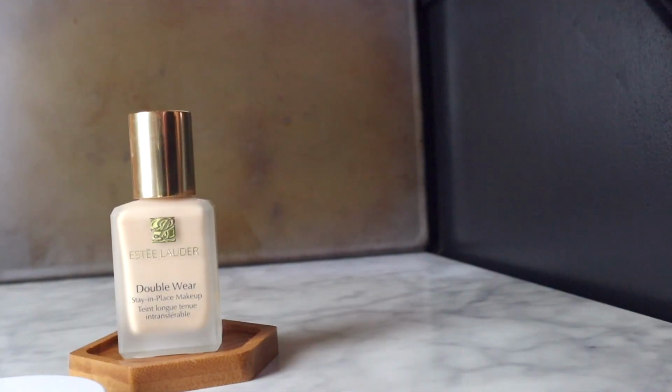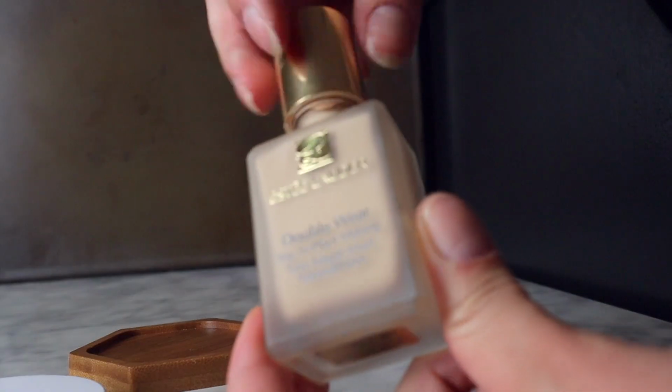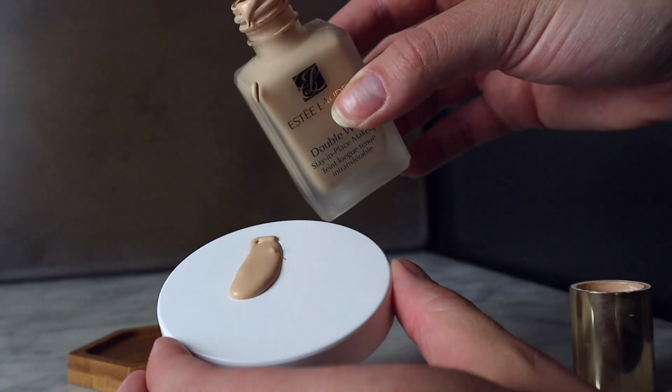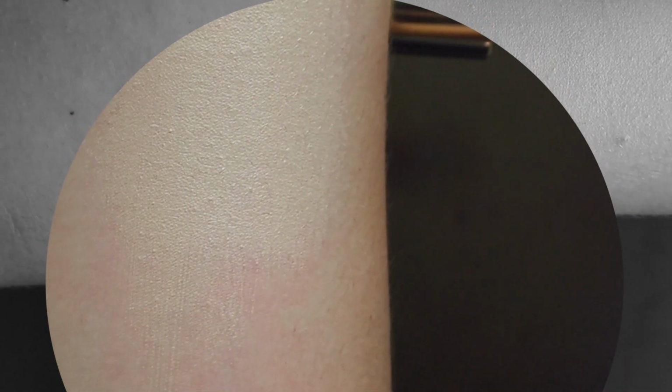Next is the Estee Lauder Double Wear Stay in Place makeup. What is it called? Makeup. That's so annoying. Okay, whatever. The finish of this is natural, I would say kind of matte. The coverage is full coverage. What I like about this foundation is it will cover anything you've got. It's known as the full coverage foundation because that's what it is. It definitely will cover any past mistakes you've made.